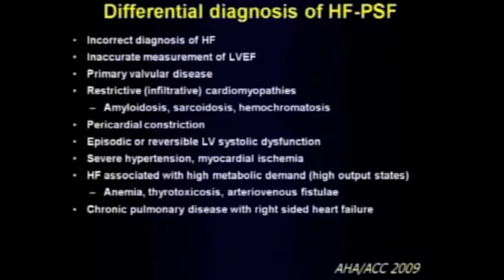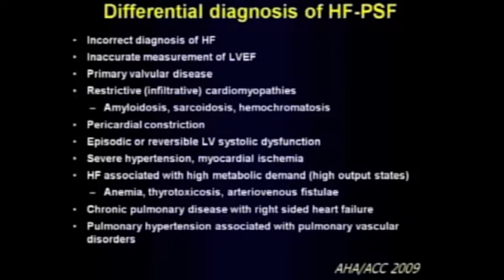Cor pulmonale, chronic pulmonary disease with right side heart failure, pulmonary hypertension associated with pulmonary vascular disorder, atrial myxoma, obesity, or sleep apnea. I added that myself because I actually think that probably about half of the patients who come into the hospital at Crawford Long with heart failure with preserved systolic function, one way or another, have right side heart failure related to sleep apnea or obesity or metabolic syndrome.